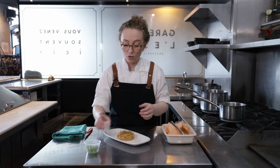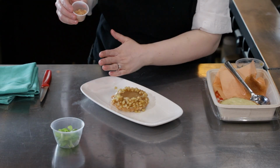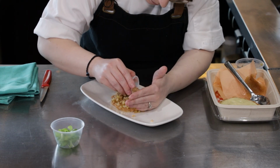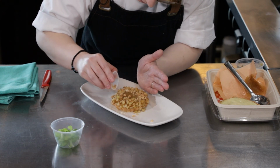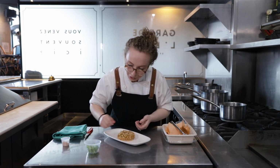And on top of that goes our almond praline. So you can just sprinkle this. I normally put my hand like this to stop it from going everywhere. All along the outside. Anything that falls off, you can just pop it on top.